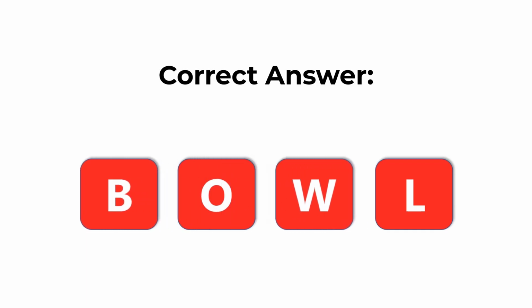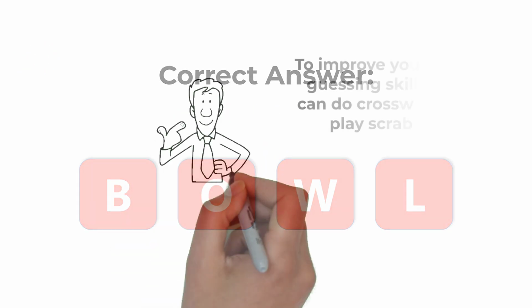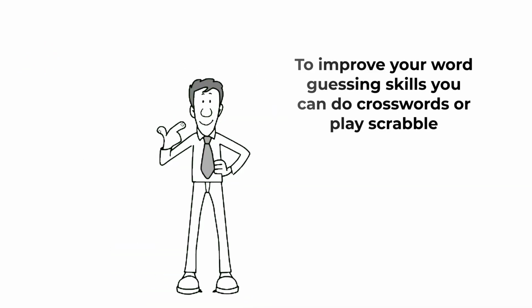The correct answer here is bowl, which is spelled as B-O-W-L. Hopefully you've nailed this question and now know how to answer similar problems on the test.